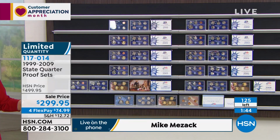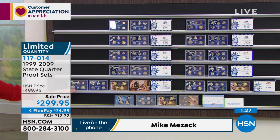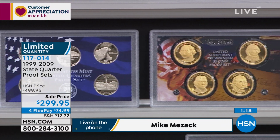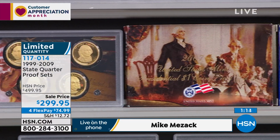120 of these left, just on the bottom rows, Mike, just the bottom 2 rows, basically price of admission, right? Oh, more. As a matter of fact, if you look at the bottom 2 rows, that's the 2007, 2008, and 2009. I added those together, coin by coin, $500. The last 3 years, coin by coin, are $500.